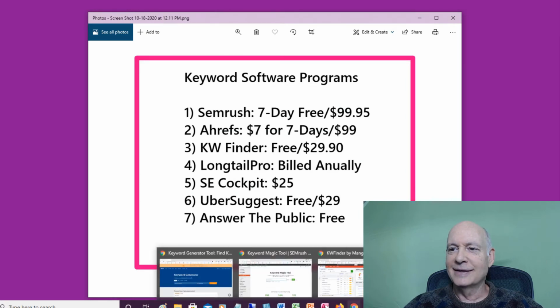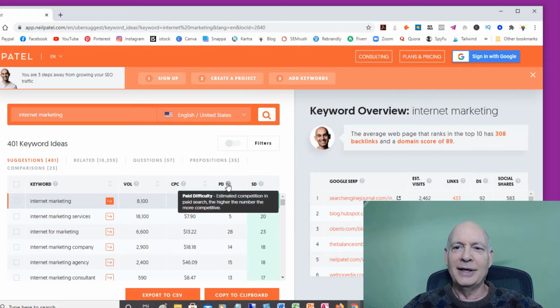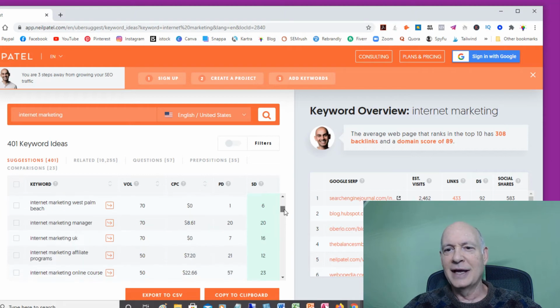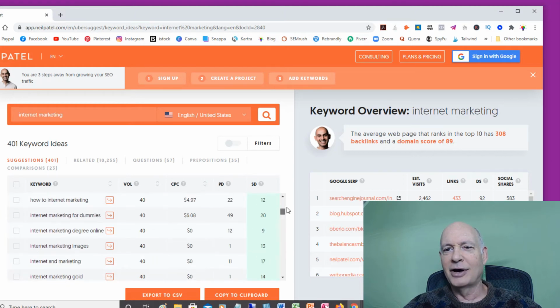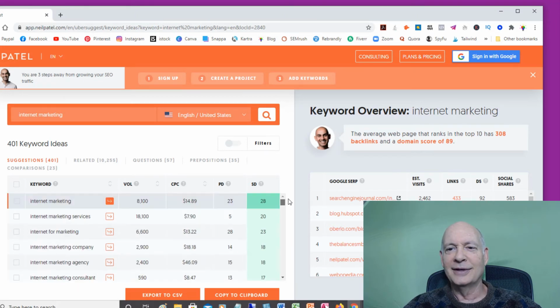So, Ubersuggest, like I said, it has limitations. It gives you important volume, cost per click. PD is paid difficulty, and SD is SEO difficulty. And it gives you data, but then it blocks anything after 20 or 30 keywords. That's the problem with this particular keyword software program.